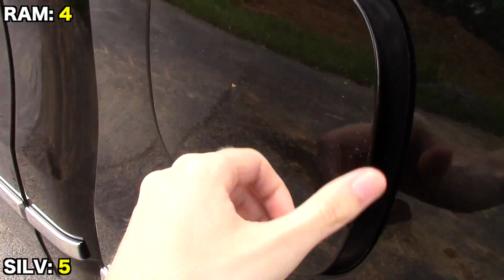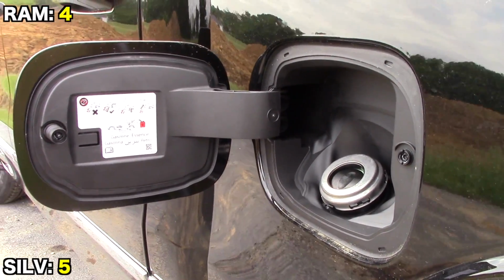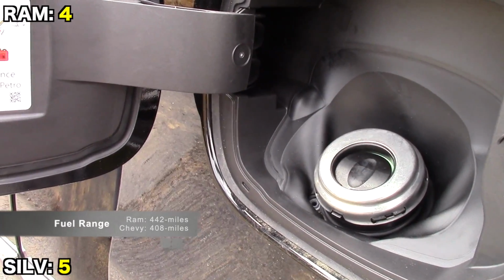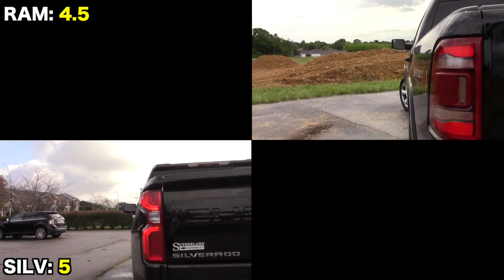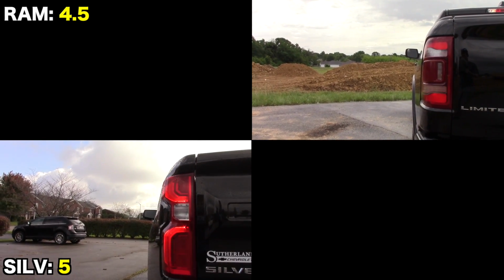Finally, we'll wrap things up on the outside with the fuel ranges. The Ram has a 26-gallon tank and the Chevy 24 gallons. So obviously, since they have the same combined fuel economy, the Ram can travel further on a tank of gas. Well, that pretty much sums up the practical exterior features. But now let's get inside and see which truck is going to spoil its owner the most.